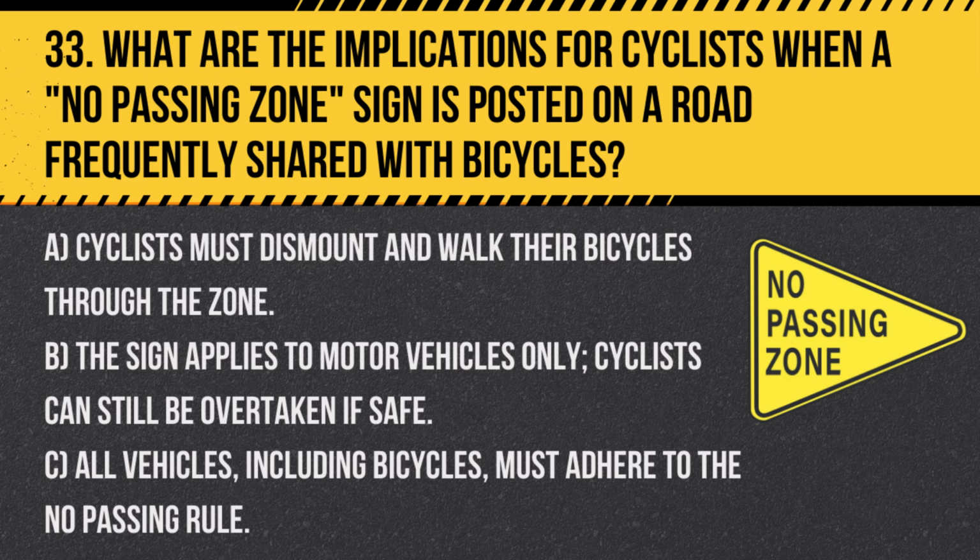Question 33. What are the implications for cyclists when a no passing zone sign is posted on a road frequently shared with bicycles? A. Cyclists must dismount and walk their bicycles through the zone. B. The sign applies to motor vehicles only. Cyclists can still be overtaken if safe. C. All vehicles, including bicycles, must adhere to the no passing rule. Answer: B. The sign applies to motor vehicles only. Cyclists can still be overtaken if safe. Care should be taken to ensure the safety of cyclists.